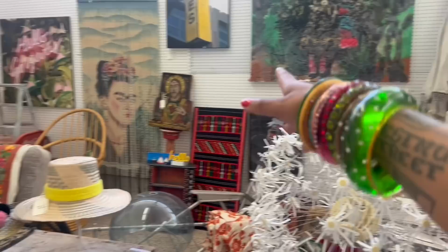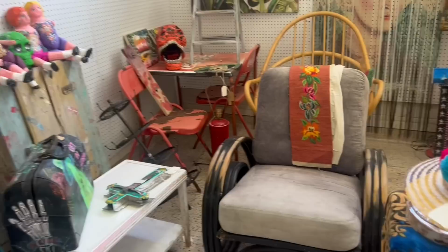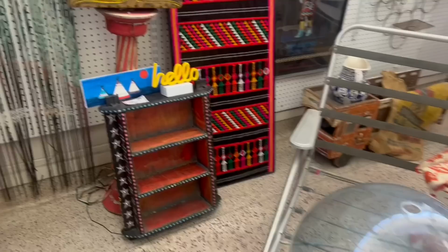Look at all this amazing stuff back here. Oh. I didn't realize I was gonna be here as long as I've been here. This is amazing. I love this shelf. I have to know how much the shelf is. 175, okay.